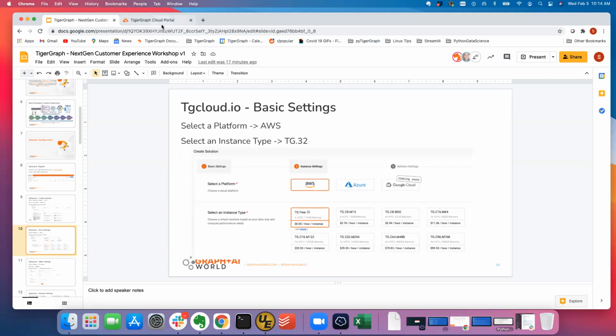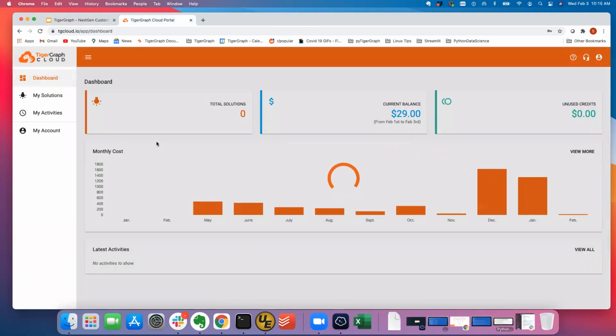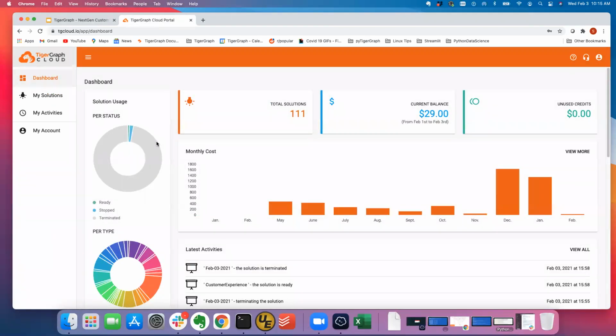Okay, so at this point, I'm going to continue on. Hopefully you have created or you are very close to creating your TigerGraph cloud.io account. And if you have gotten into that account, I'm going to walk you through launching a blank instance that we're going to use for today's workshop.